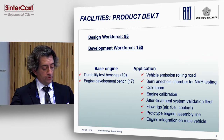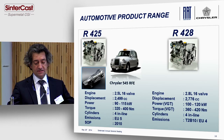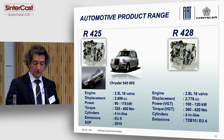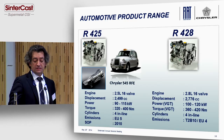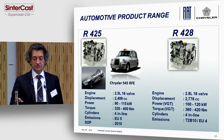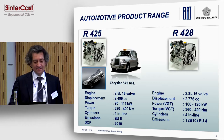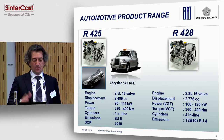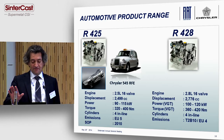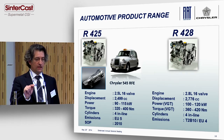Let me go through some of our product line for automotive. This is, as I said, the engine for the London taxi. This is an example of our flexibility. This engine has been in production for 15 years now, never changed, never. They don't want any change. It's 100 horsepower. They don't want to have any more power. But we started with this engine when it was in production.